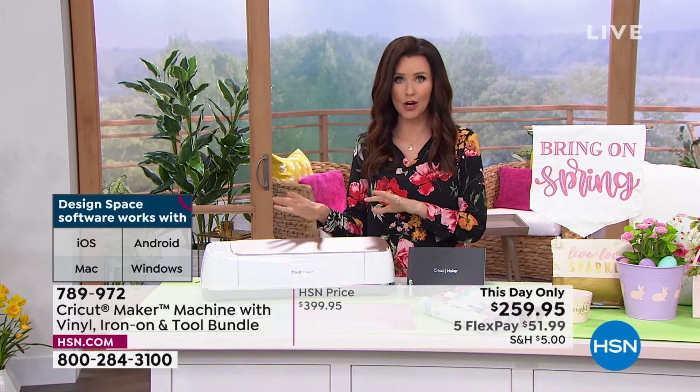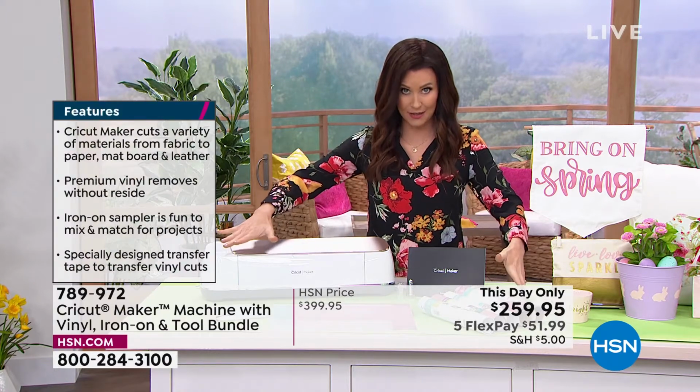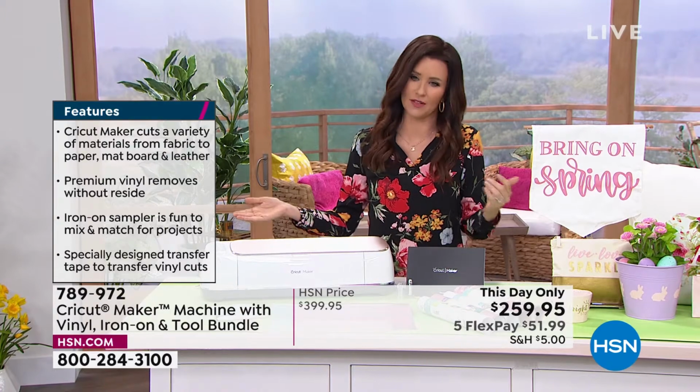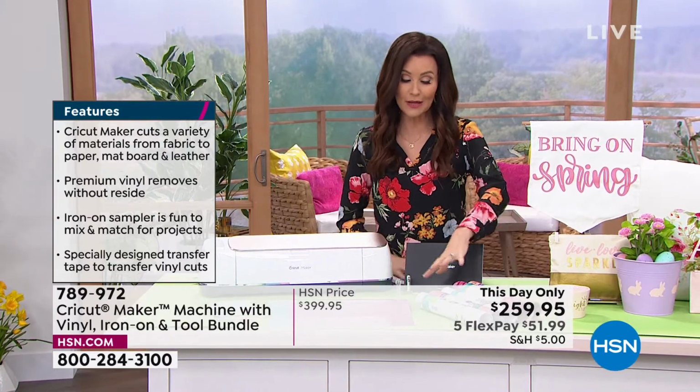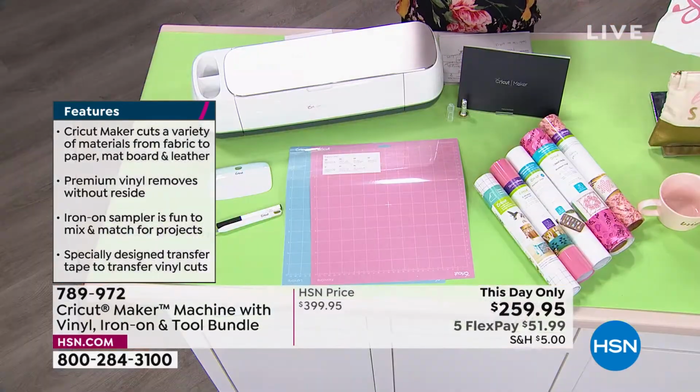It's very, very simple to use. As soon as you get it home, it's gonna walk you through the setup. We've got tons of extras in this kit that you can't get in any other kit. Usually if you buy the Cricut Maker, first of all, it's more than $259.95, and you don't get all the extra iron-on and vinyl and the weeder and the scraper and everything that we're including.